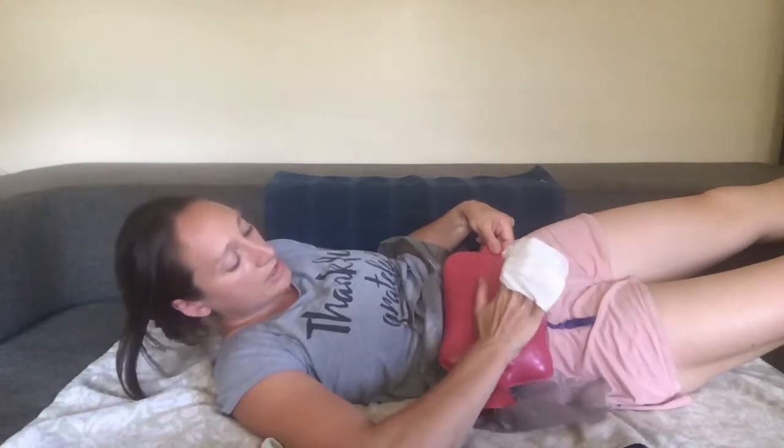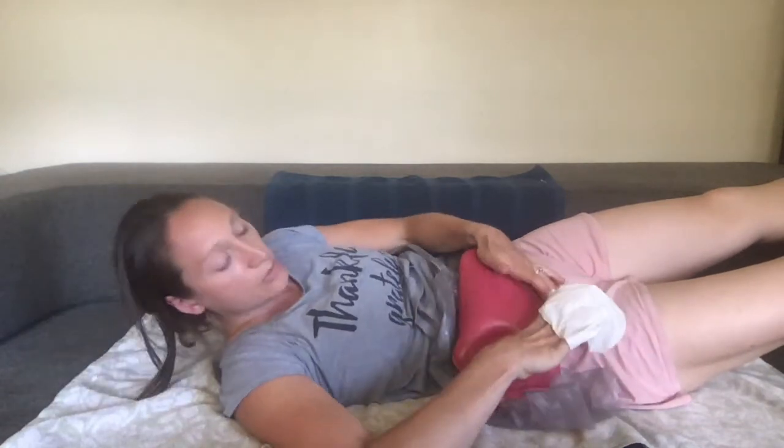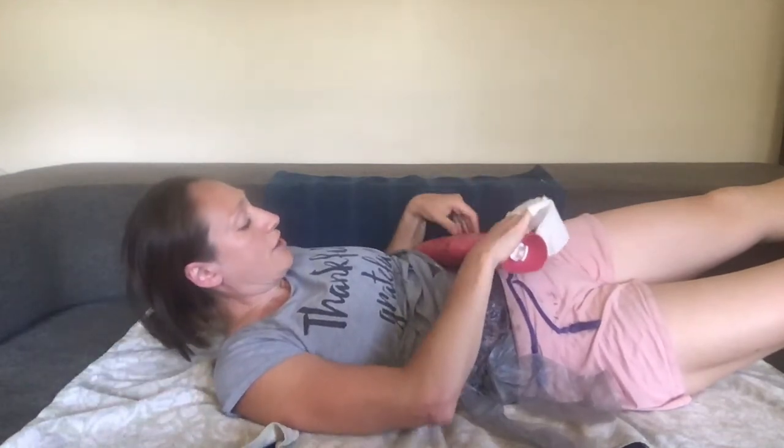So now you can just lay down, relax, put your feet up. I usually like to move it around so I get a bunch of different areas. I can get down over here. If you want to target your liver, which is a little bit more detoxifying, you can move the hot water bottle to the right side. I like to move it around throughout.